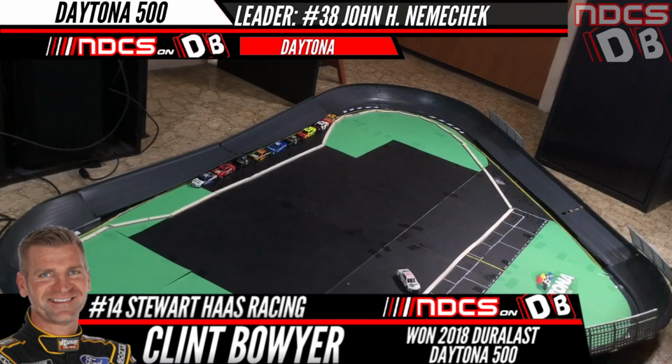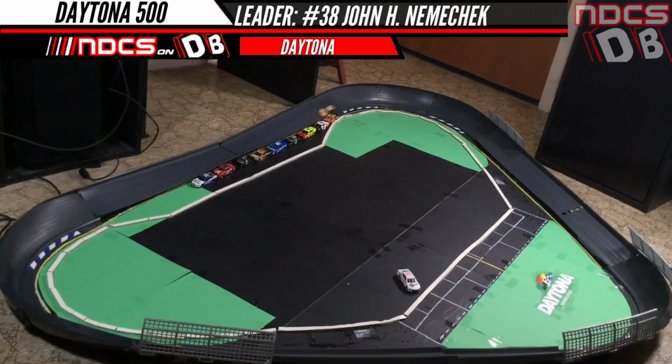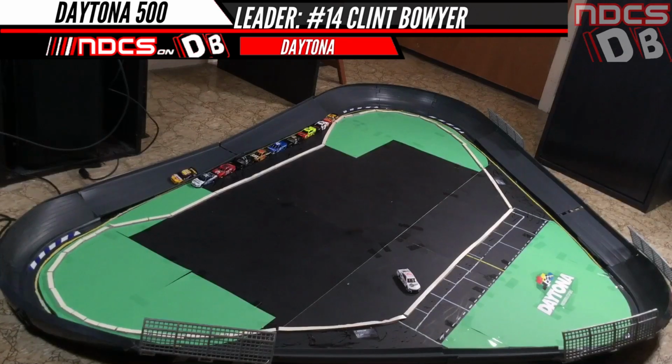Here is Clint Boyer, who won the Daytona 500 in Season 1. Can he get his 2nd Harley J. Earl Trophy? Here's Clint Boyer. Shot out of a cannon. Clint Boyer is out front. Just like Ryan Blaney, Boyer has not won since Season 1, as well as Stewart-Haas Racing. They did not win a single race in Season 2.